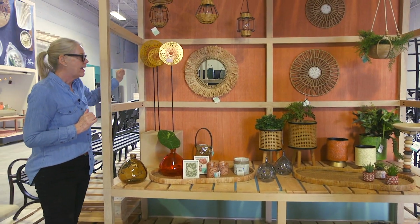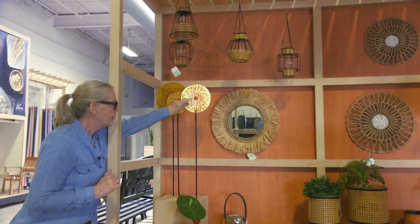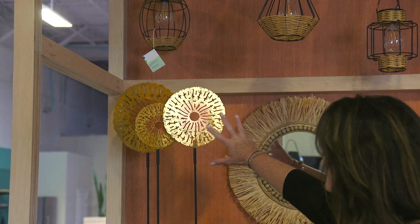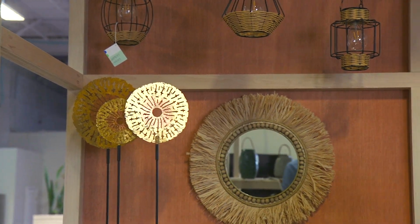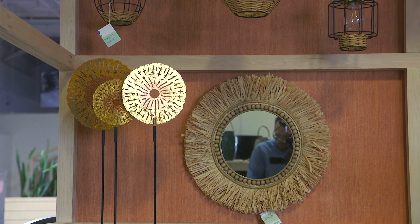The detail on that. I'm going to take this off for a minute. I was going to say, I'm just envisioning this outside and the sun catching that little bit of glisten on there. Yeah. Those are gorgeous. They're like art pieces. They're really very nice.